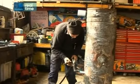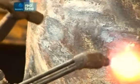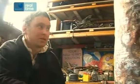This is tricky work. If Steve overcooks it, he'll blow a hole in it and give himself a whole load more repair work to do. It's all right. It just takes time. It takes a lot of time. It'll be a few hours yet before Steve's done.